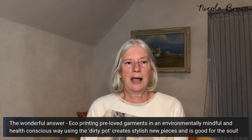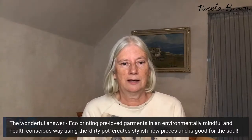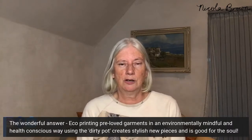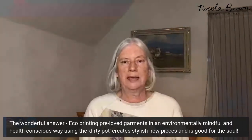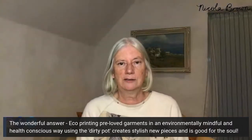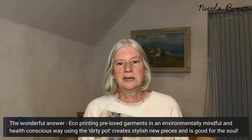And the simple and wonderful answer about upcycling garments: you're creating something stylish and individual to wear. You don't look like everybody else. And doing something, even if it is only a small thing that is environmentally mindful and health conscious, makes you feel good. And when you tie that in with reducing the amount of waste that goes, for example, to landfill, that's really, really good.